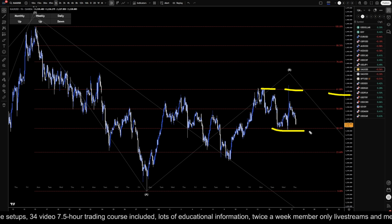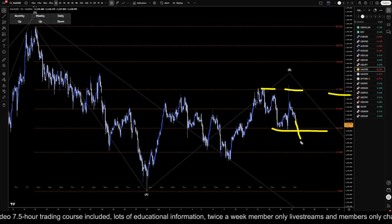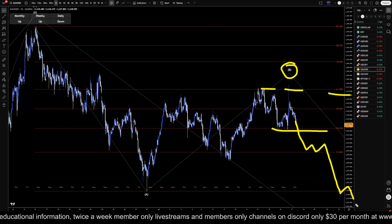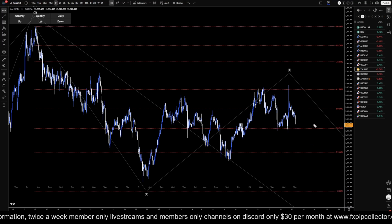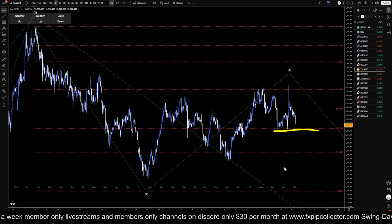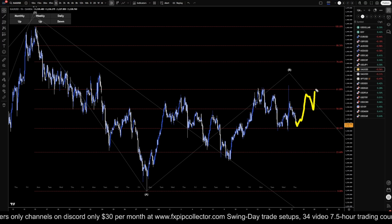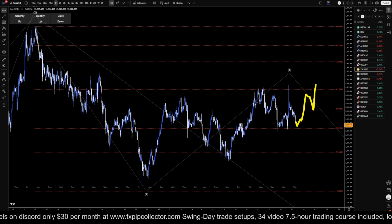Now, if it goes down and breaks and holds below structure, I think that's what's finally going to prove that this wave B is over and that we are back into a downtrend for a wave C. I definitely would want to see a break of structure to believe it. This is a very overlapping, very corrective pattern. So if it doesn't break structure and decides to push back up, that would be completely normal.